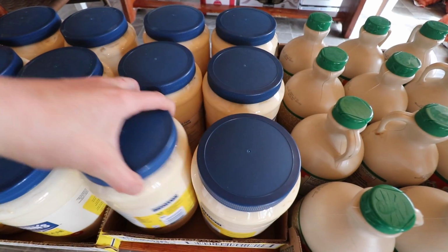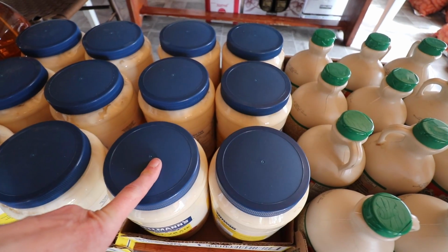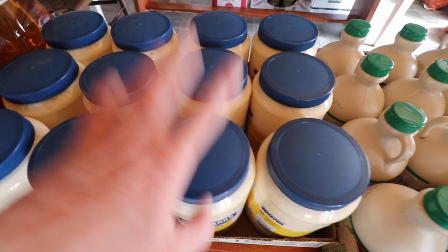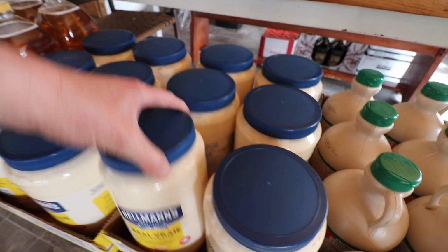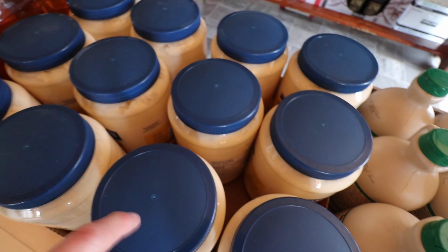So I have started making our own mayonnaise, but for times when I don't want to make mayonnaise or the kids want some and I don't have time to make some, we bought all of these, and these were, how much? $11 each for these. And these actually last for a really long time, as long as they're not opened, in our cold room.